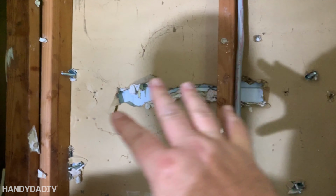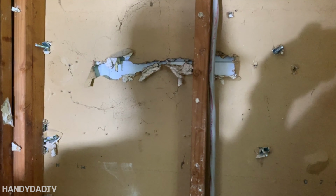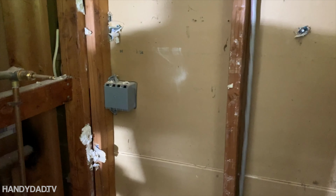But this is good because this is open. We'll be able to put blocking back here, so when we put in your microwave hood, you'll be able to screw right into wood. So that'll work out much better. Good job, guys.